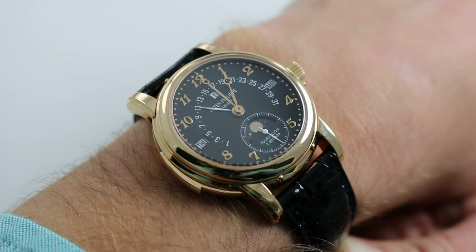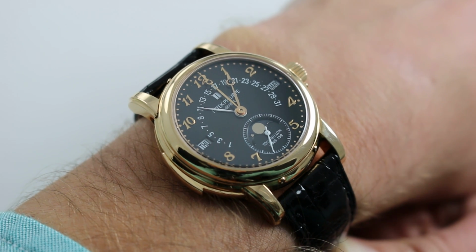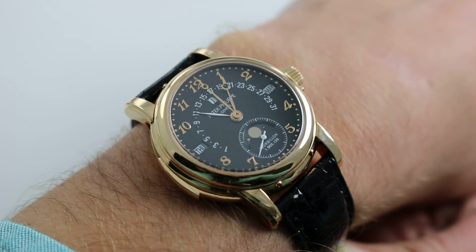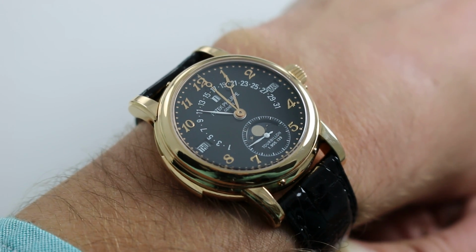This is the same reference that holds the world record for the highest price ever paid at auction for a wristwatch, at about $7.5 million for a steel version at Only Watch in 2015. But if you strip away the celebrity, the auction hoopla, the hype, the talk of money and value, and you don't conflate those two significantly.